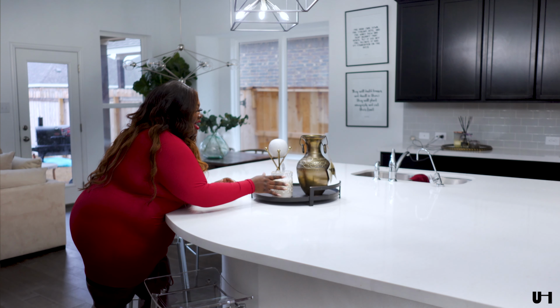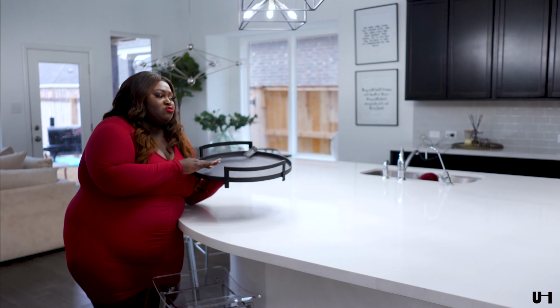Another way to change up your home, if you have a kitchen island, is that it's an easy way to change up the look, because you can use trays for grouping items. Use your trays to group some items that you like, some little knickknacks. You can even put lemons and oranges on the island, just to change it up a little bit. Last week we did a video where I showed you guys how I decorate my kitchen island, and you can do so many things with it.